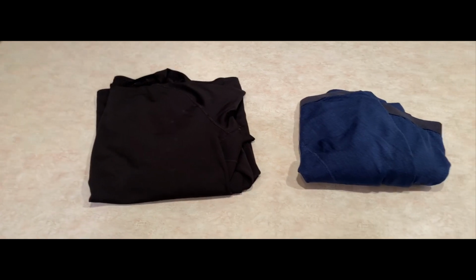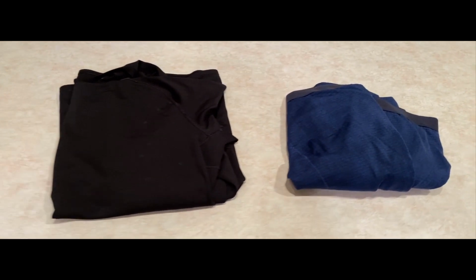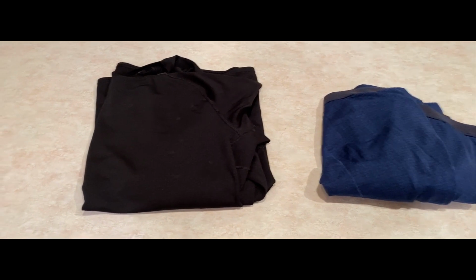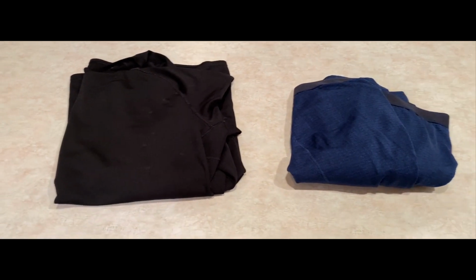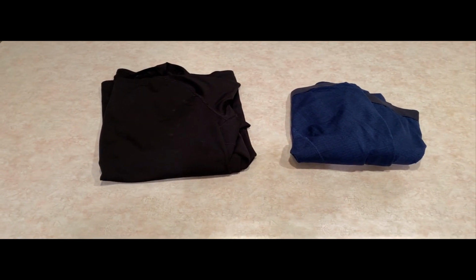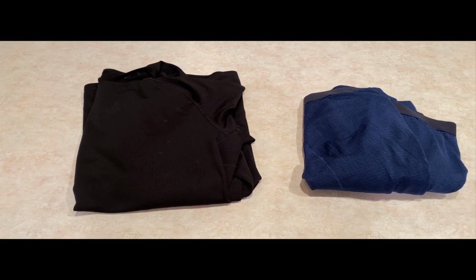As for base layers, good old Capilene. This is Patagonia Capilene. The blue is the same pants that I took with me in 2018. And the black shirt is an identical copy of a gray shirt that I took with me in 2018. I had both, and I took the gray one last time, and it's a little ratty, so I'm bringing the black one this year.